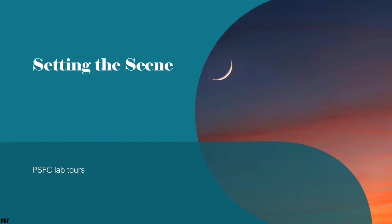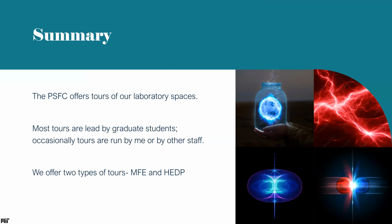So we offer laboratory tours, and what that looks like for us, there's two options. The more popular of those is the MFE tour, Magnetic Fusion Experiments, and those tours are related to building the like nuclear reactor that we are working with Commonwealth Fusion Systems on, and those are the projects that people tend to be more familiar with.